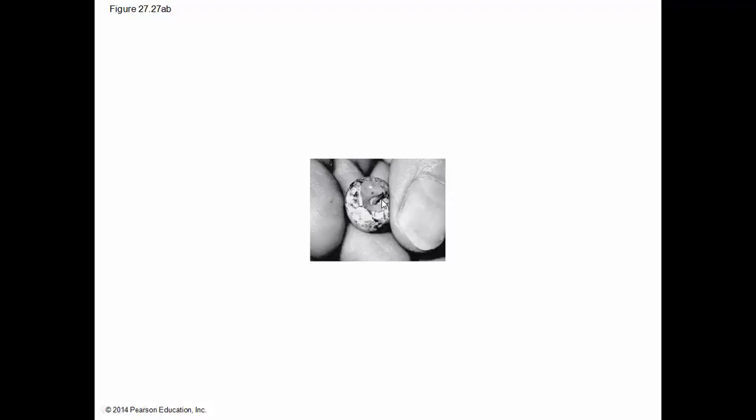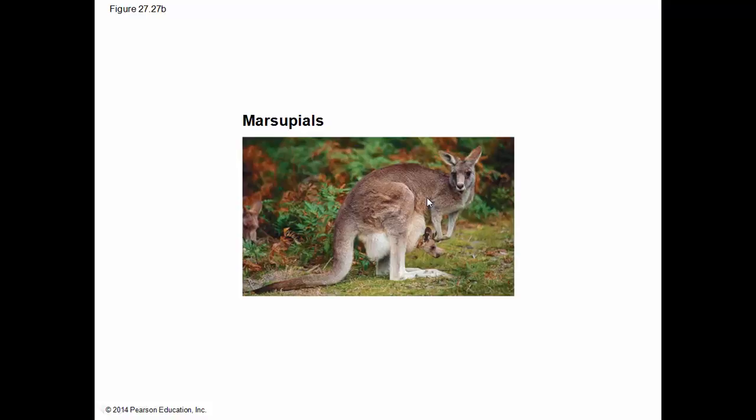Here's the marsupial. Kangaroos, just like other marsupials, give birth to what looks like a premature offspring. And then that tiny little pink baby will go and attach to a nipple inside the pouch of the mother. And it'll stay there until it becomes old enough to travel on its own.